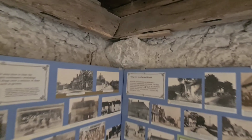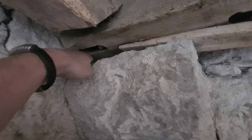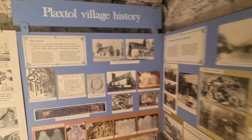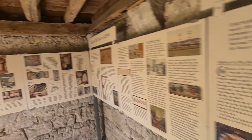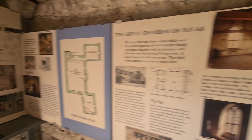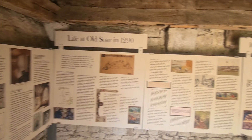Feeling around inside here, I found a coin, a Victorian coin, quite a few years ago. Lots of information about the village history and the history of Old Soar. It was built at the time of Edward the First, around 1290.